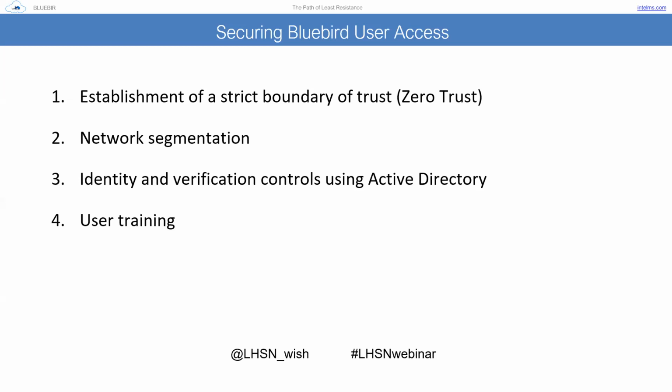User training needs to be done in the form of IT security awareness so as to ensure that users are aware of the various threats that are there and can assist in securing their credentials.